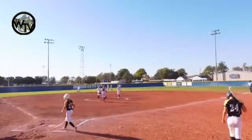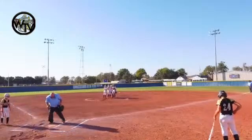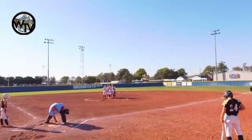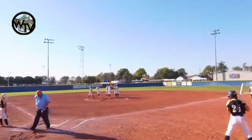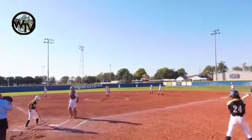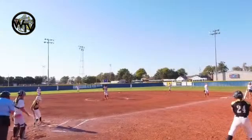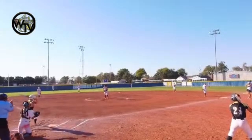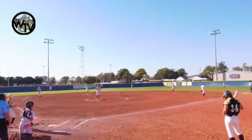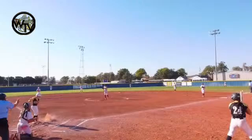Now about to go to the plate. So bottom of the second, and Kirsten Unwin's up, number 3 pitching for Garber. And we're going to call it a ball, or strike, excuse me. So 0-1 count to start the inning for Garber.